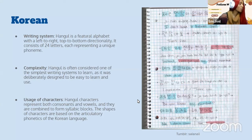I organized my categories by writing system, complexity, the usage of characters, historical development, and the cultural significance of the writing, because a lot of times people seem to think that writing is a waste of time, and I don't understand that because again, it's the most convenient way to learn.